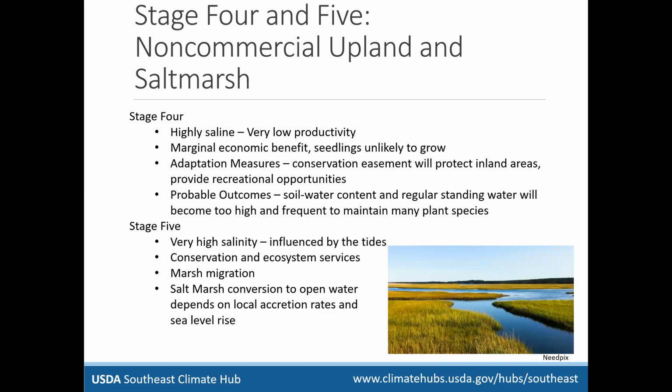The manual ends with stage 4 and 5, which I combined on this slide since working land productivity is low in these stages. Tree mortality will lead to salt-tolerant vegetation such as cattail, common reed, and sawgrass moving into the open spaces left by dead trees. Freshwater tree seedlings are unlikely to grow in this more saline environment. However, the salt marsh does have environmental benefits that are also described in the stage 5 chapter, although the land is no longer able to be worked as commercial land.